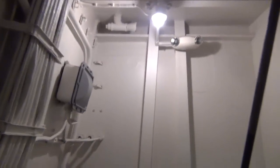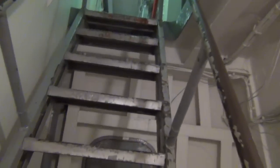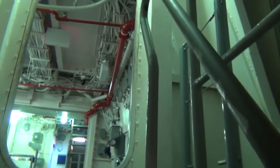To see here, all the old stuff that hasn't been messed with. All that museum stuff is nice, but I like to see the old original look of these boats. Steps are really steep.